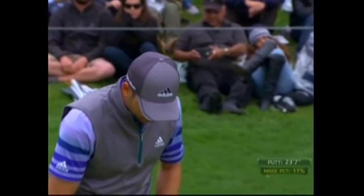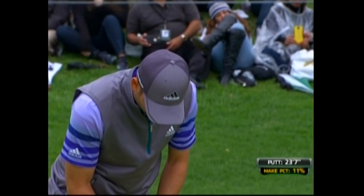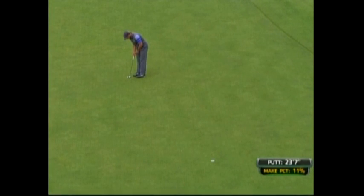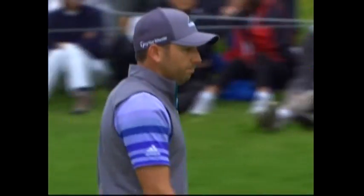Well, now he's got to hit the best putt of the week. I'll call it 23 feet. Hard left to right. Probably have to hit it firm. Green is a little slower. Start turning. Wow, finishes bogey. Yeah.